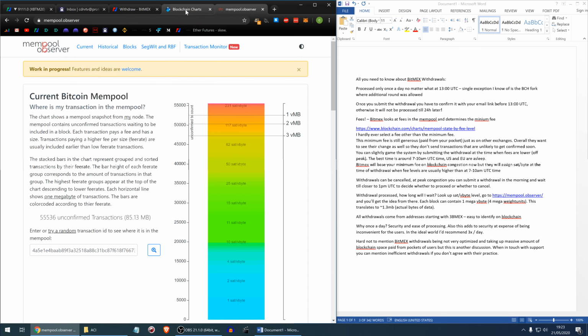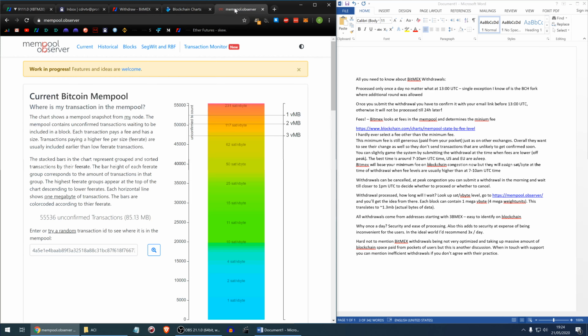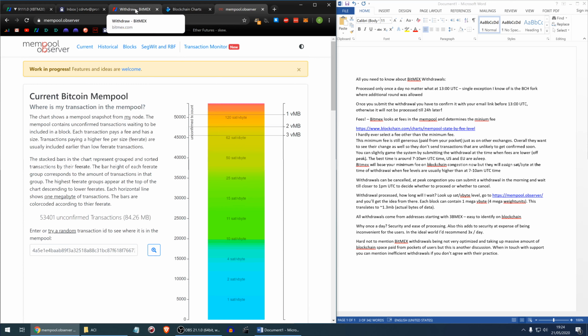Currently there is a rather big congestion, and this has been caused by the drop in price and by the halving, which has happened very recently, and this has reduced the output, reduced the network hash rate, and just yesterday the network has adjusted to reduced difficulty and higher throughput. So the minimum fee is still generous, but it's still being paid from your pocket, and it's the same as on the other exchanges, more or less.